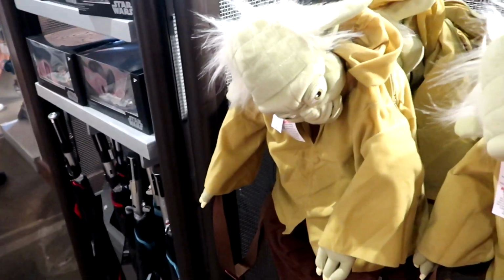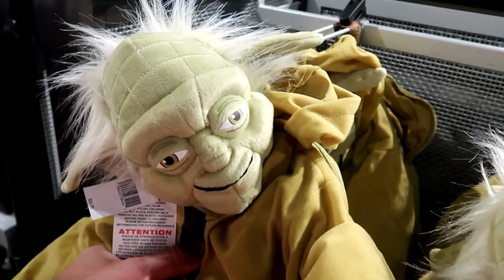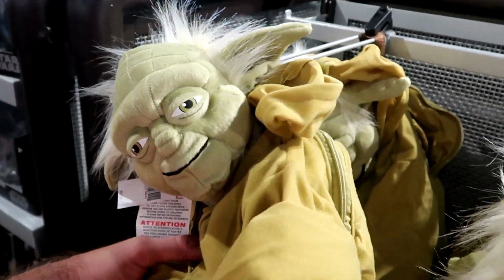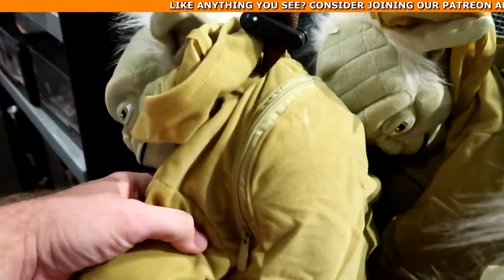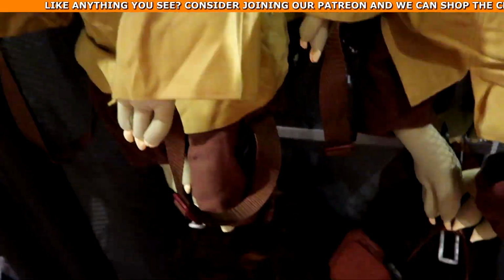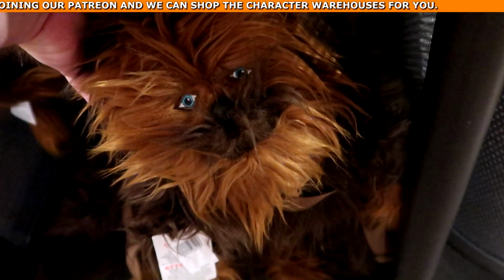Then over here, check out the Master Yoda backpacks that they have. Look at that. $70. They have the attention to detail down pat though, even down to his little claws and then his toes at the bottom. The zipper compartment is on the back of there, but they do have Yoda and they have Chewbacca hanging out down there as well. Look at his eyes, which are embroidered.